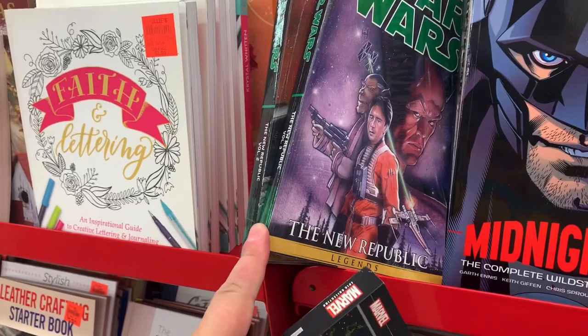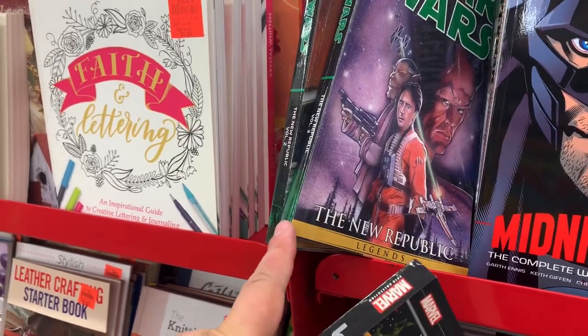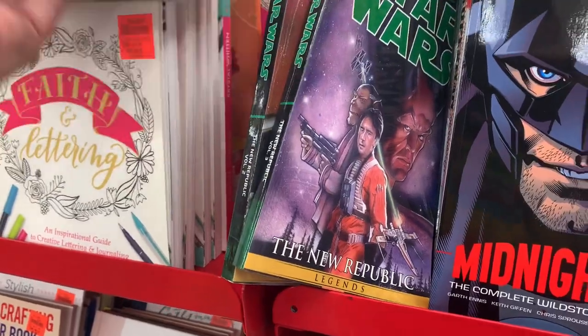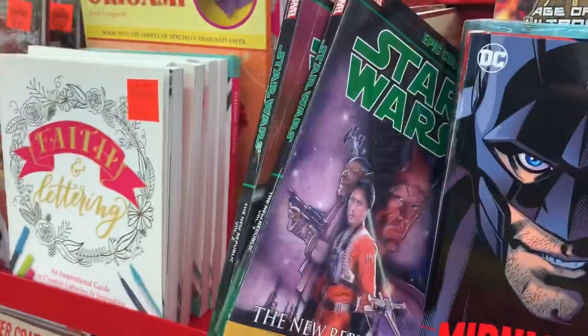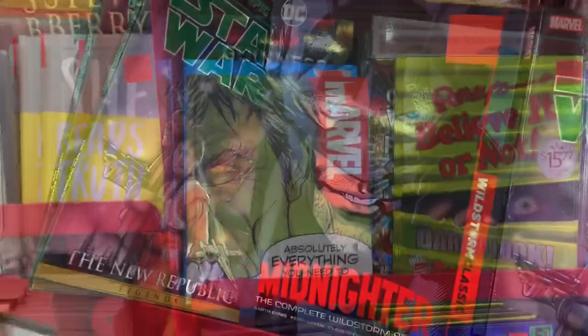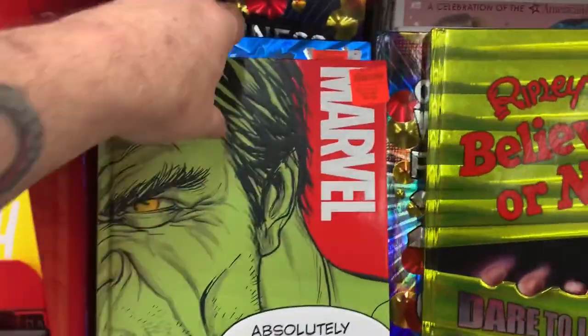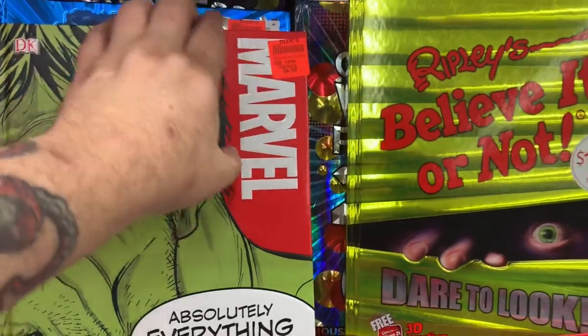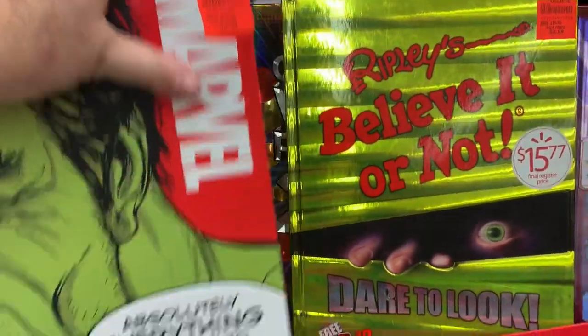Oh, should I get those? I think I have all those comics though individually. I don't know. That's pretty cool in those books though, isn't it? Wow. Thing is I've also seen this Marvel book, Absolutely Everything You Need to Know, for $4.99. Looks cool. What's that look like?